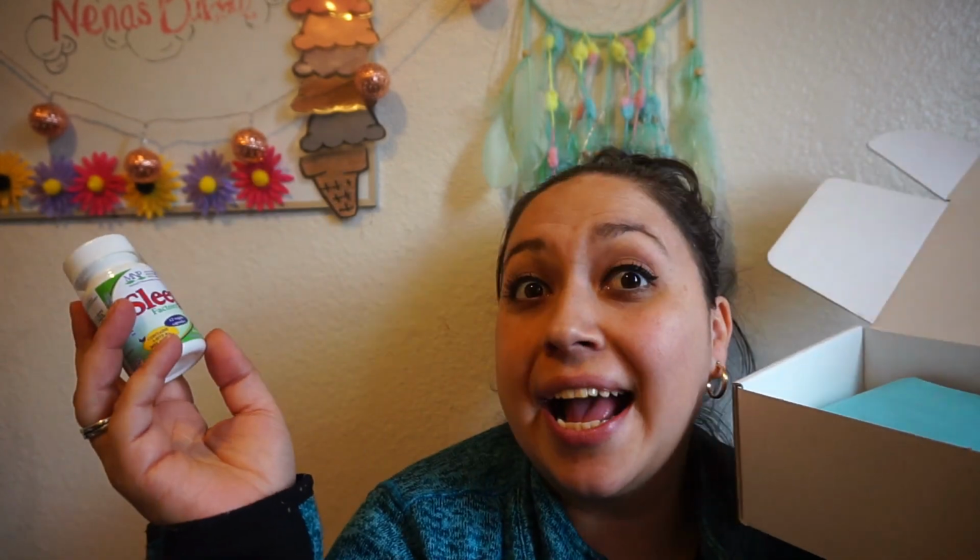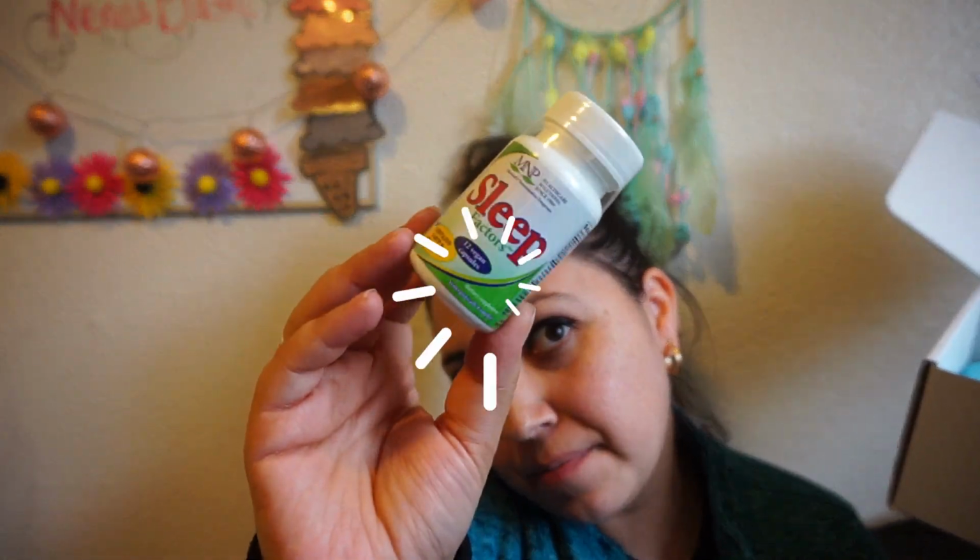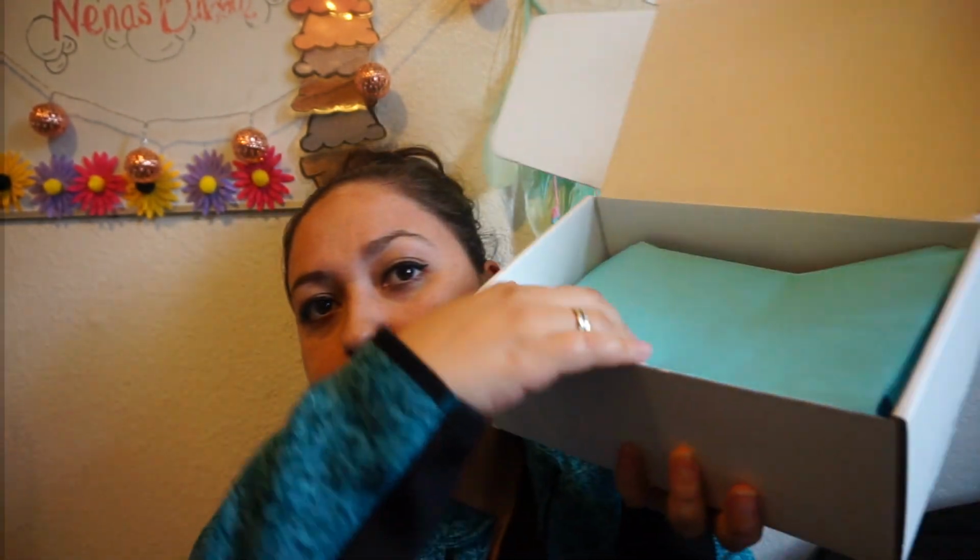Sleep Factors. This one I think I have gotten before, and my husband actually tries them. Sleep Factors, 12 vegan capsules. I think he has tried this and it says it works a little bit. Because this is part of the heavy part.